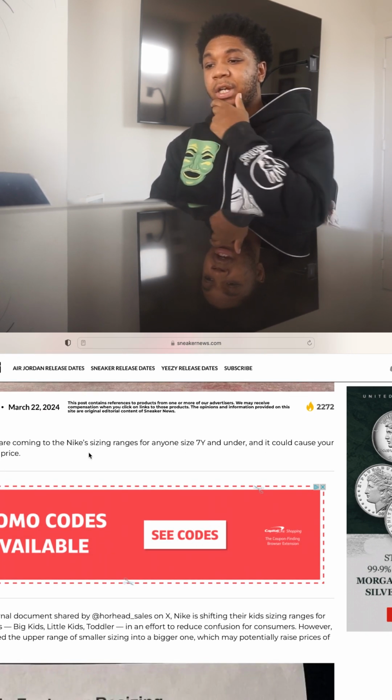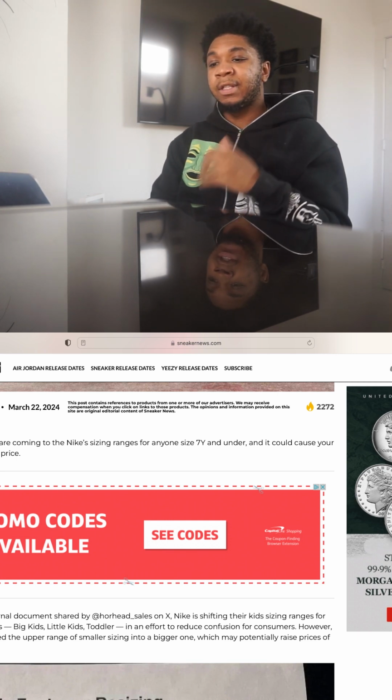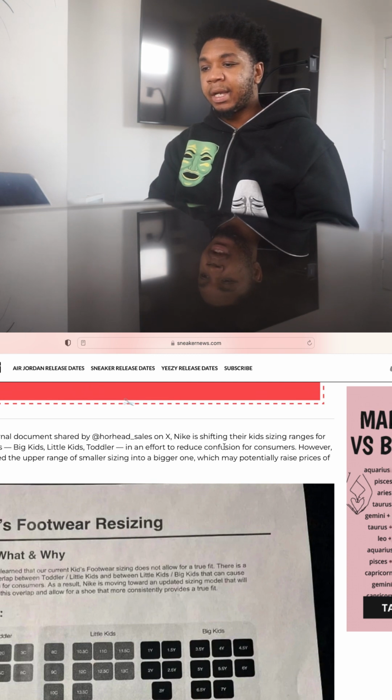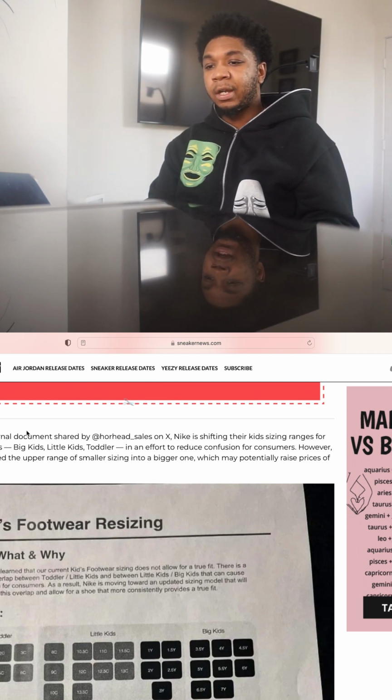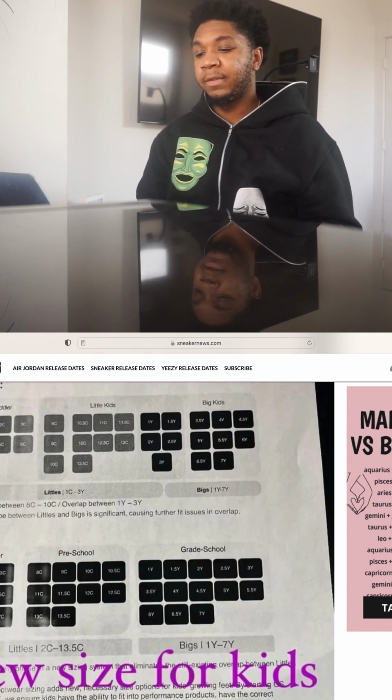Some swift changes are coming to the Nike size ranges for anyone 7Y and under, and it could cause your child's sizes to rise in price. According to an internal document shared by this guy right here on Twitter, Nike is shifting their kid size ranges for their 3 categories: big kids, little kids, and toddlers, in an effort to reduce confusion for consumers. However, this change has forced the upper range of smaller sizing into a bigger one, which may potentially raise prices of certain sizes.